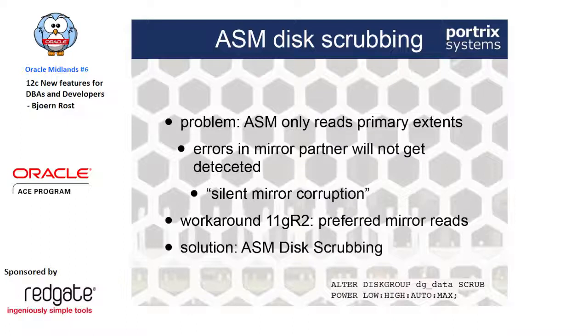That's not a problem. The problem is we can get this thing called silent mirror corruption. We could get into a situation where stuff from the secondary extents or secondary allocation units gets corrupted, and we have no way of checking this.